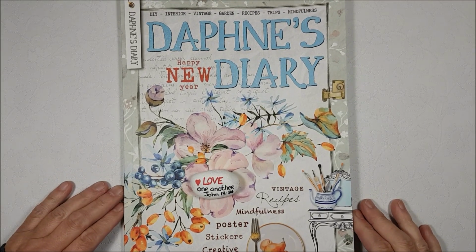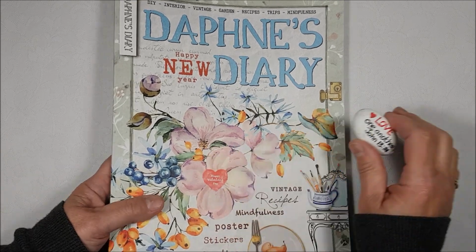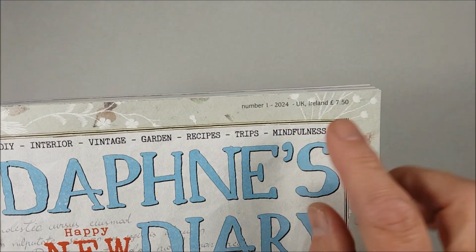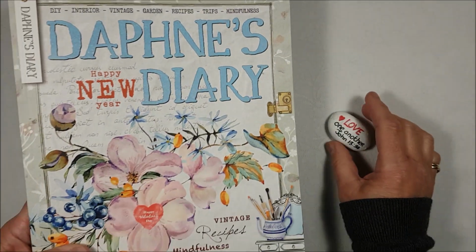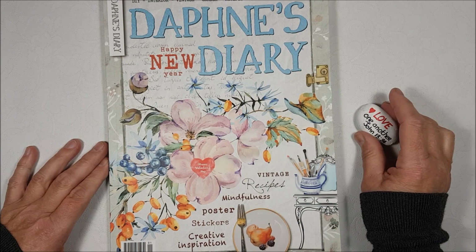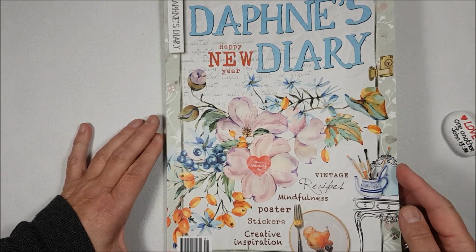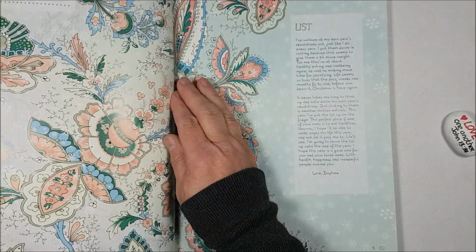Well, I nipped down to my local stationery shop this morning to go and fetch this latest Daphne's Diary, and this is the first one for 2024. So if we have a look here, number 1, 2024, and I'm not too sure what's inside it, so let's have a look. It's a rather lovely cover, I must be honest. I like those sort of soft colours and coverings.